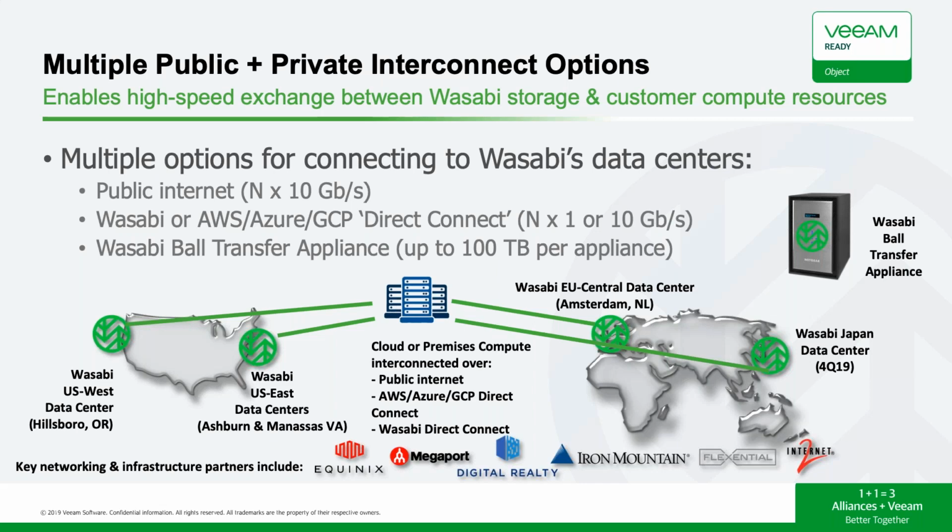It's kind of an industry-accepted way of moving data from A to B. We offer it on a rental model where for $300, you get it for 2 weeks, you load it up, you send it back to Wasabi, and then we ingest it into the service that way. So it's a very good way of moving data around if you can't get the network connectivity you might need.